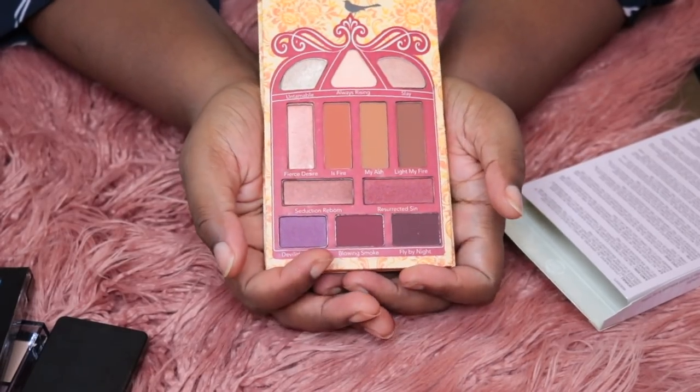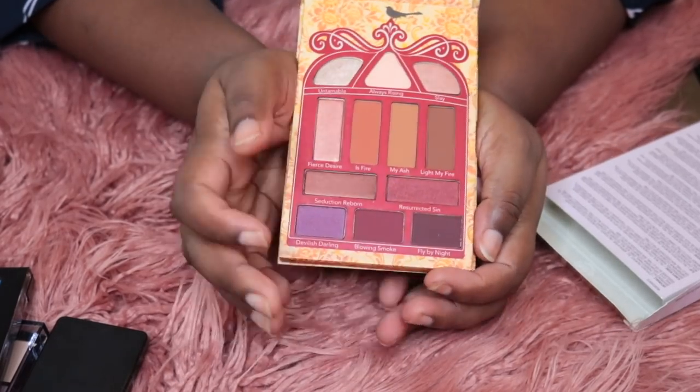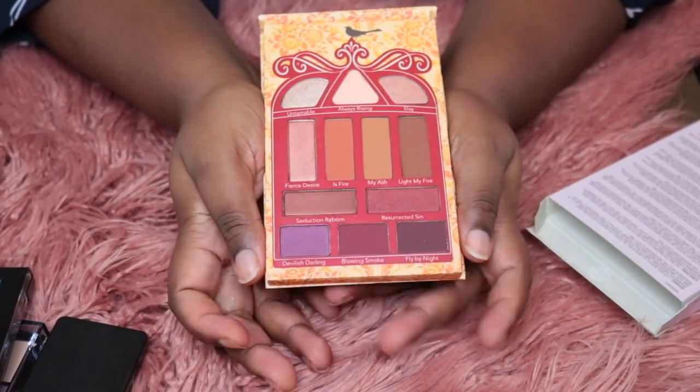I then have this Pretty Vulgar eyeshadow palette, Phoenix Rising. Kind of your standard warm tones. This is not new by all means, but I know that Pretty Vulgar only recently came to Australia through Sephora, like maybe 6 months ago.